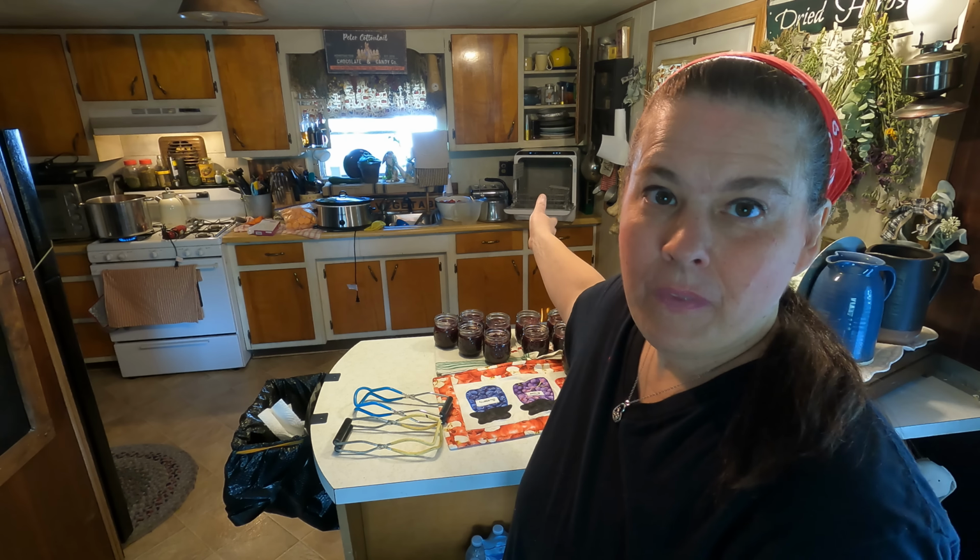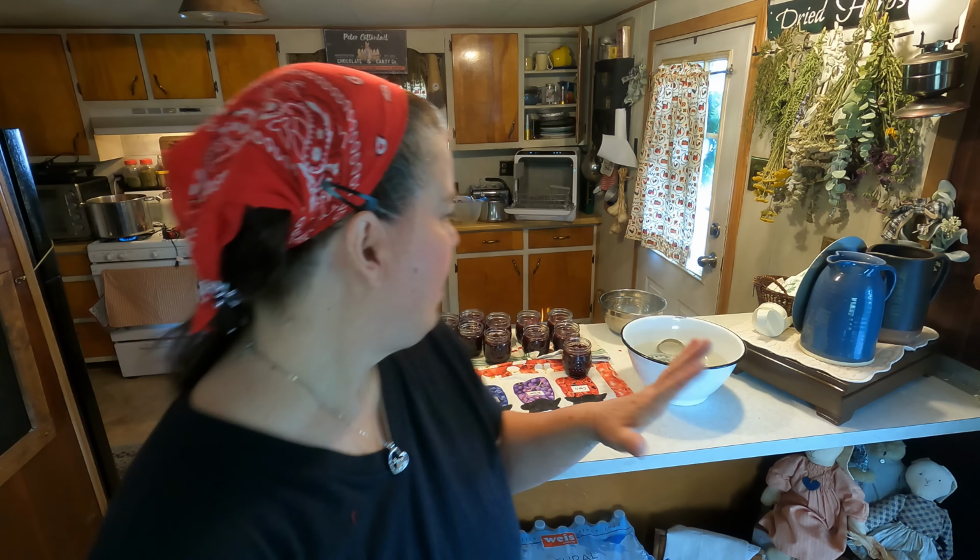Tomatoes in containers here that I need to do something with. Everything is coming in at once. It's about a month late, but it's coming in from the garden. So you can see I have a lot going on and I'm going to go ahead and speed this up and show you the cleaning up process and everything like that.